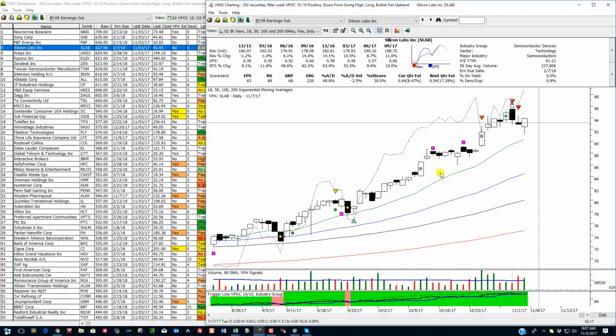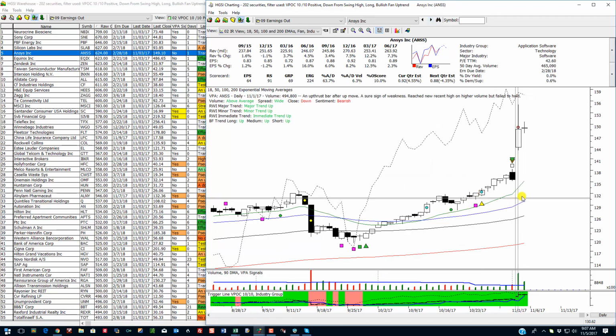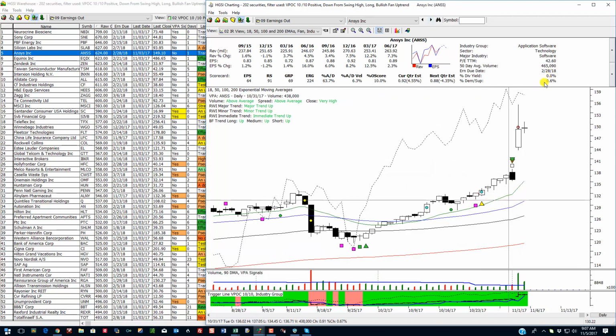Maybe a potential trade here. At least it could go into a watch list and so on. This is extended. Earnings are out of the way, as you can see. Selling into the new highs. Now we have a spinning top. Could be considered a doji. Looking for direction. Too extended for me at this point.